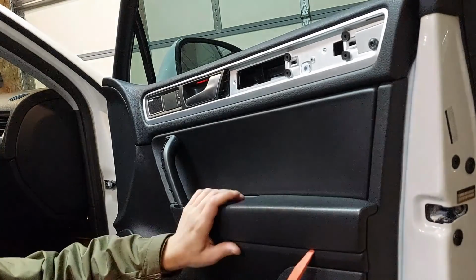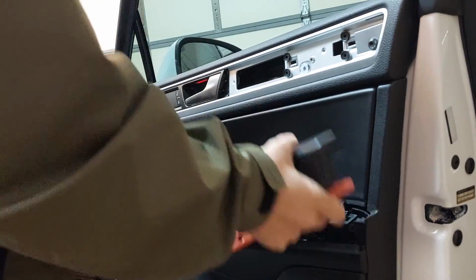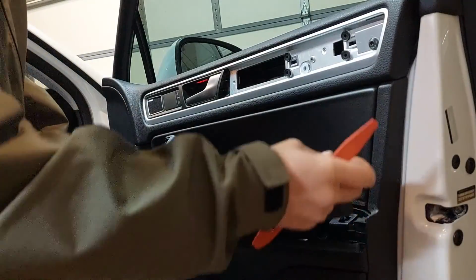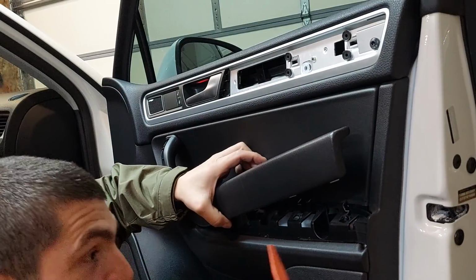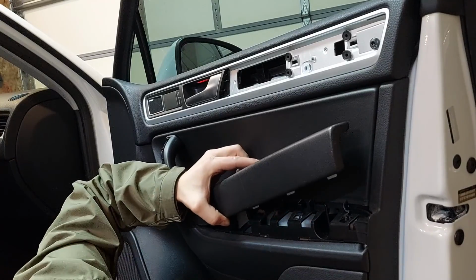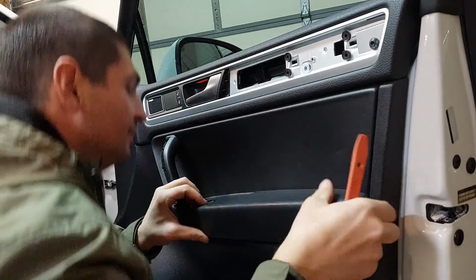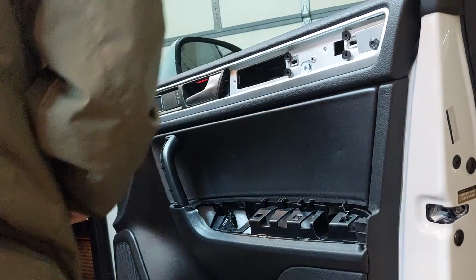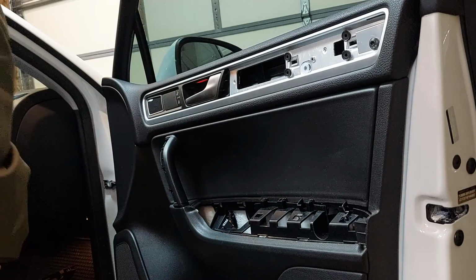Last piece is just this door handle. So you just want to get in there, pry it with your hand, and as you can see, there's a little clip here. So when you put this back on, you're going to slide that in first, and then you have pieces that slide in here and pieces that slide in here. You just have to watch how they go in and go slowly, and then you pop it back down. So for now, it's just going to stay like that. Connect the window. Okay, so that's everything that needs to be removed.